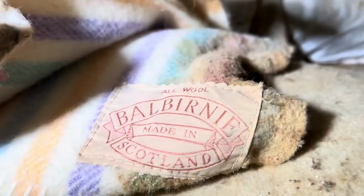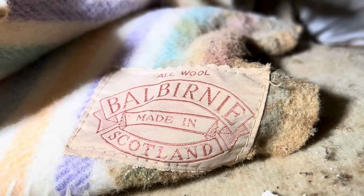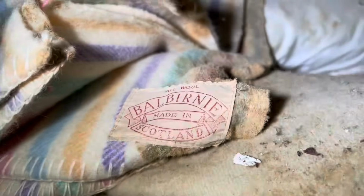What have we got in here? Oh, this is where all the covers have come from. These are those big, itchy wool things, aren't they? Look. All wool, Balbirnie. Made in Scotland. There's a pillow in there as well. We literally could stay in here tonight. If I'd got signal, I could have done a live stream from in here. Bear, get off this glass. Move.